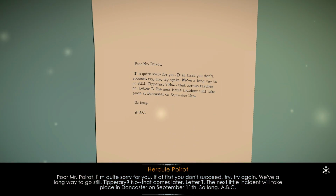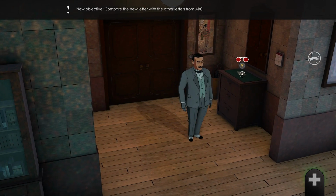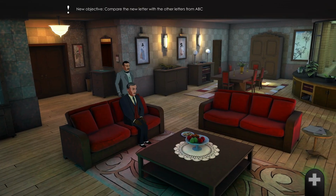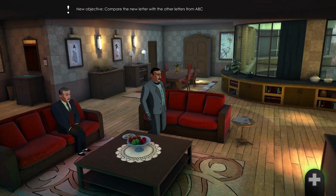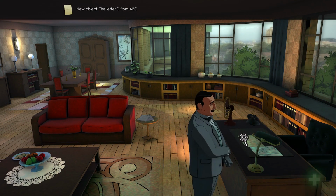Poor Mr. Poirot. I'm quite sorry for you. Go to the main desk, and for the third and last time, you have to compare letters, and again you have to pick a capital L, capital A, and a lowercase w on each letter.